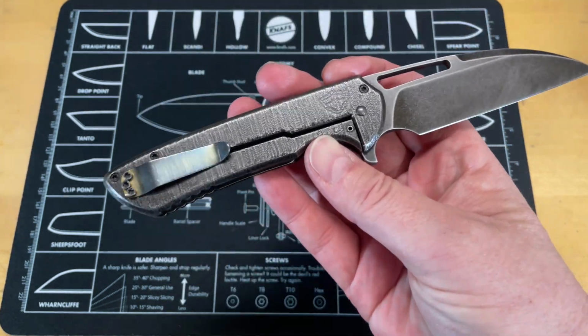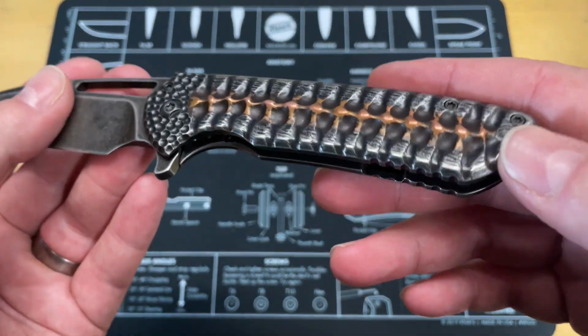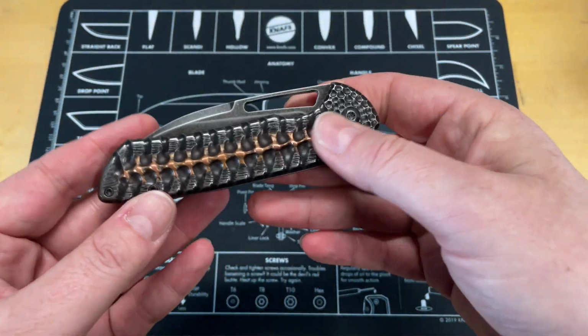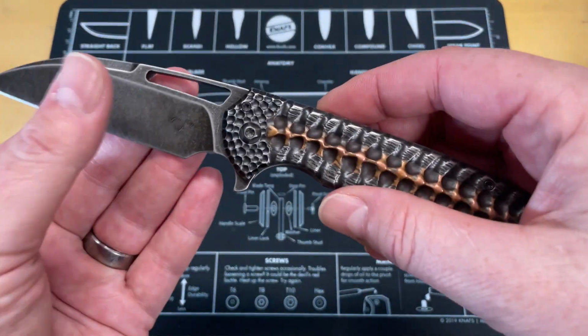And then, Elliot and I have been friends for years. He knows what I like. He went with this Geiger-esque alien xenomorph style blade, or a handle grind, and it just came out gorgeous. It's one of my all-time favorite knives. It's striking. It can be polarizing. There are some people that don't like it.